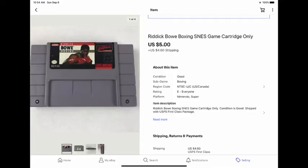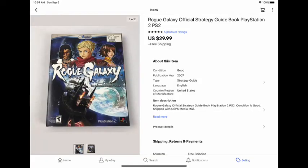And then next we sold a Super Nintendo game, Riddick Bowe Boxing, and it was just a cartridge. It sold for $5 plus shipping. This one my brother gave to me. And then the last item that sold on the 22nd was a Rogue Galaxy official strategy guide for PlayStation 2.